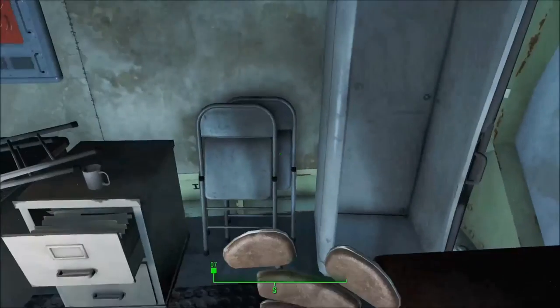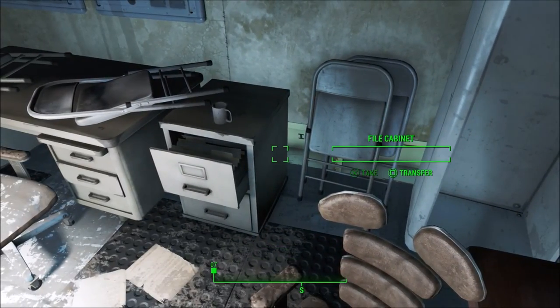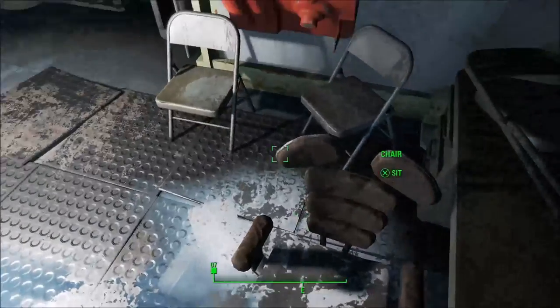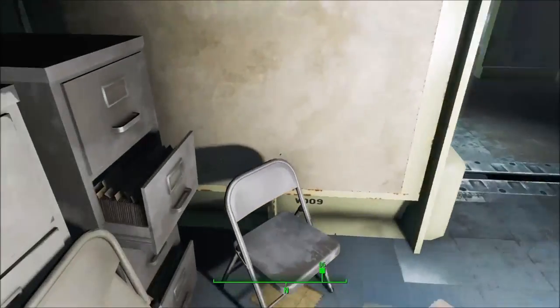And anything in the locker? No, anything in the desks? No, nothing in the desks.